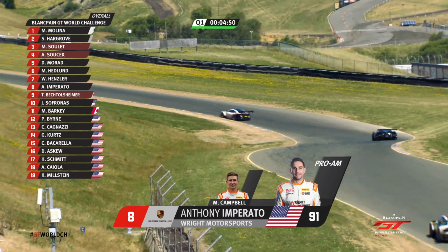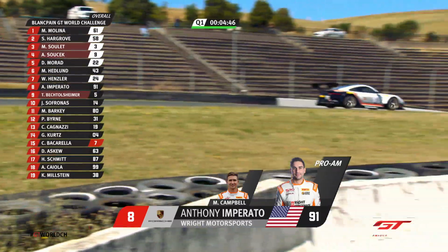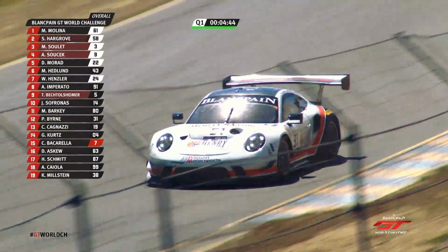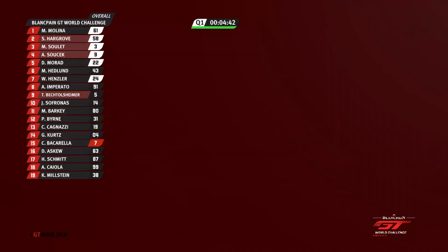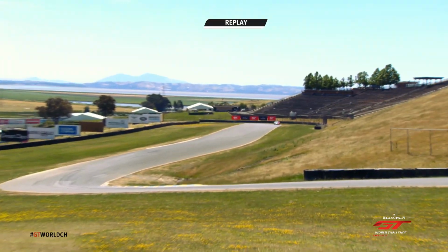Is the second of the Wright Motorsports Porsches. This is the Pro-Am pairing. This weekend, it's sort of every other race. He ends up either with Matt Campbell or Dennis Olsen. Both of them really stout.